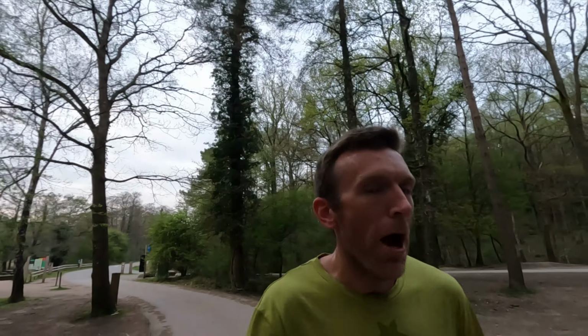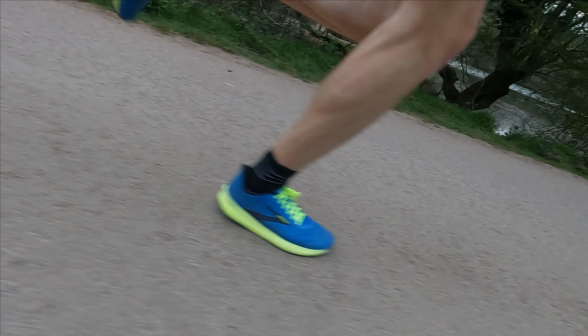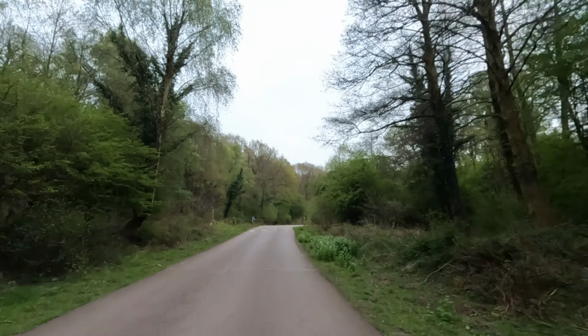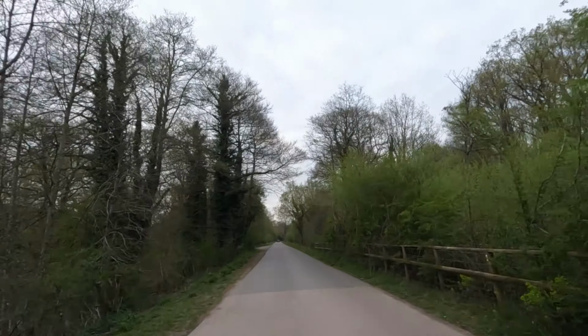5:33 pace for rep 1, 5:30 pace for rep 2. This is a shock. How people do this full time, I never know. Rep 3, 5:37. Rep 4, 5:31. I should say that 1, 3, 5, 7 and 9 are gentle uphill, 2, 4, 6, 8, 10 are down, hence the quite big difference, but hanging in there so far.